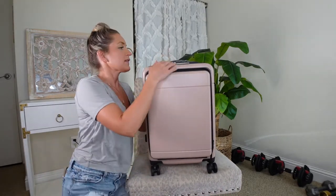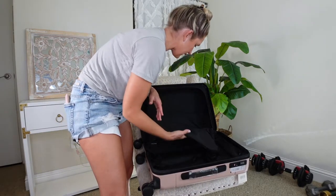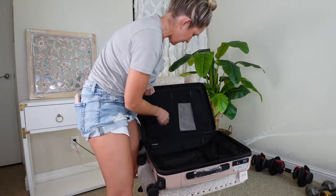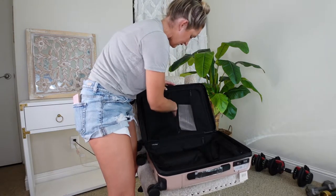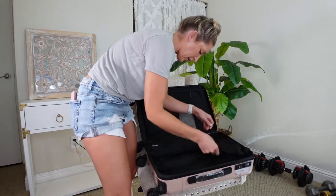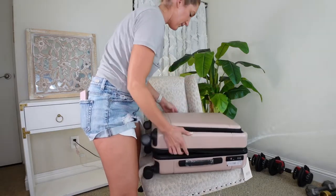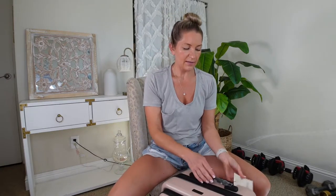Okay, I kind of want to open this up. Ooh, I love the material in here. This is nice. And it's a good size. It's got little pockets, zippered pockets. Love that. It's got another little pocket right here. Oh my goodness, this is really nice. Okay, love that. And the whole point is like this guy.